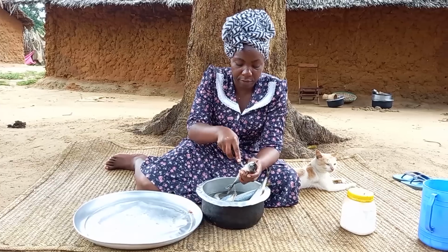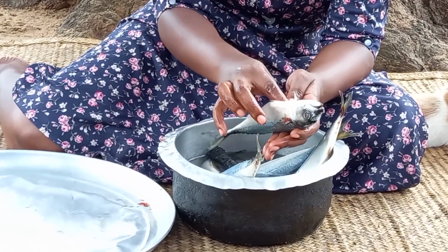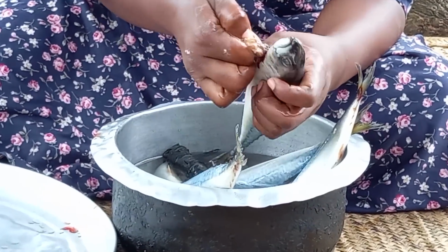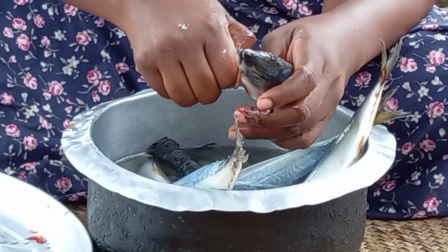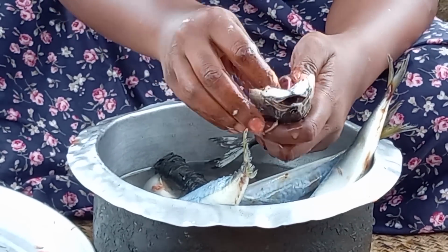Let's get into it. This is fish. It is a type of fish called una. Let me know in your village how you do call it. Drop a sweet comment for your girl. This is Giriamaland, coastal Kenya, Africa.